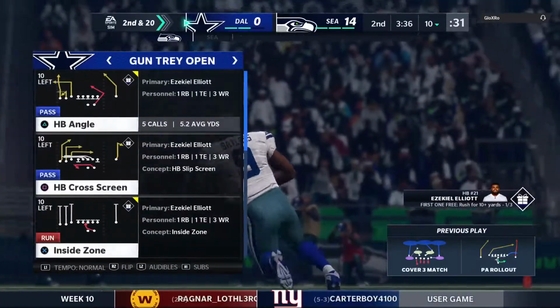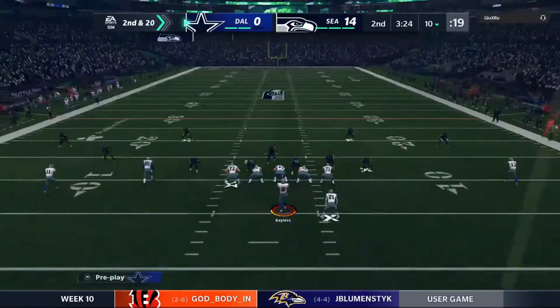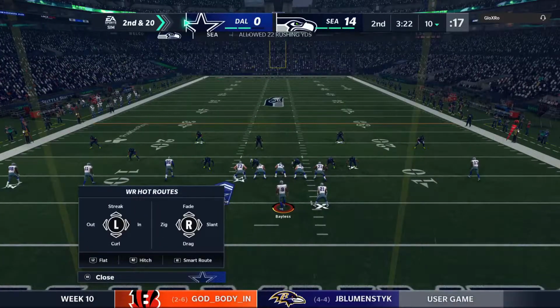2nd down. Sacks, a growing theme in this first half. This is 2nd and long.